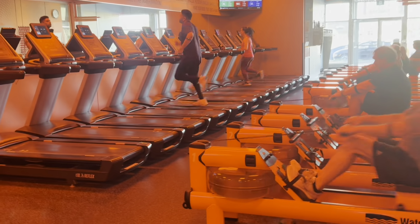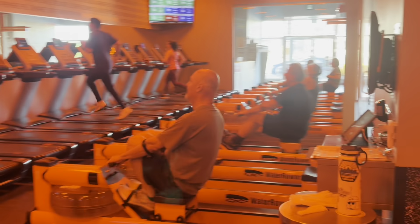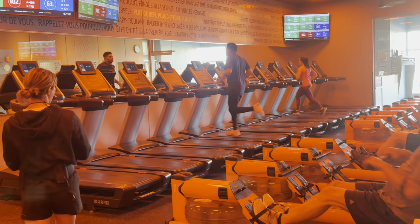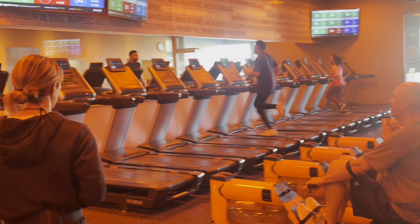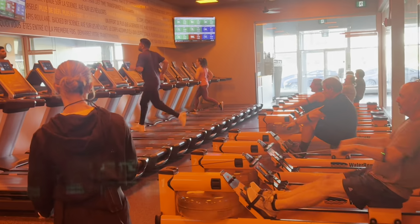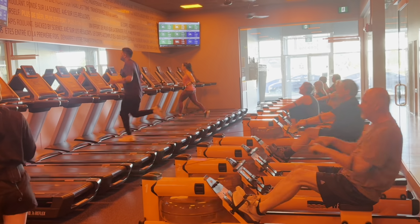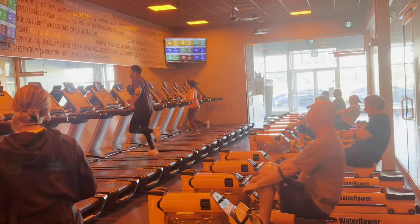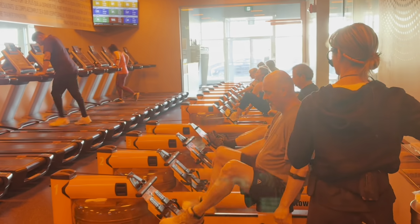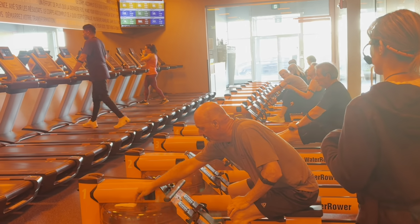Allez, les rameurs, on pousse, on pousse. I want to see speed and power in that row. Last 15. Solide les tapis roulants. Excellent. Dans 3, 2, 1, on marche. Good job. Walk it out. Rowers, back your handles. That was block 2.